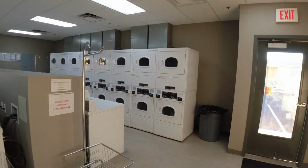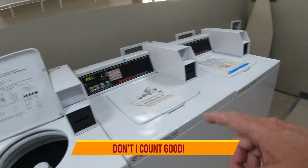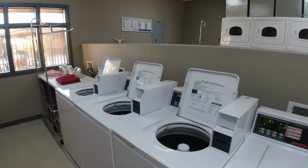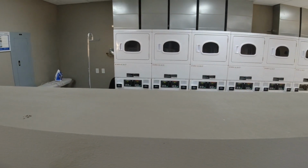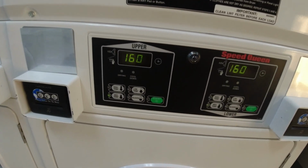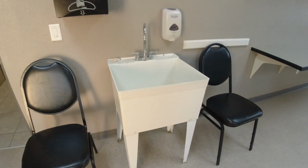All right, laundry room. So 16 dryers. And 8 more. 16 washers. Well, that makes perfect sense, doesn't it? And it's $2 to wash, and looks like, well, I can't tell what it costs to dry. Let's take a look. I have no idea how much it is. Ironing board. You can buy your soaps and a nice little basin to do some rinsing.